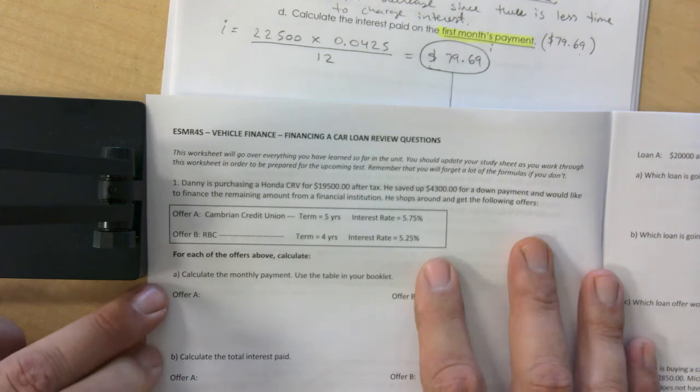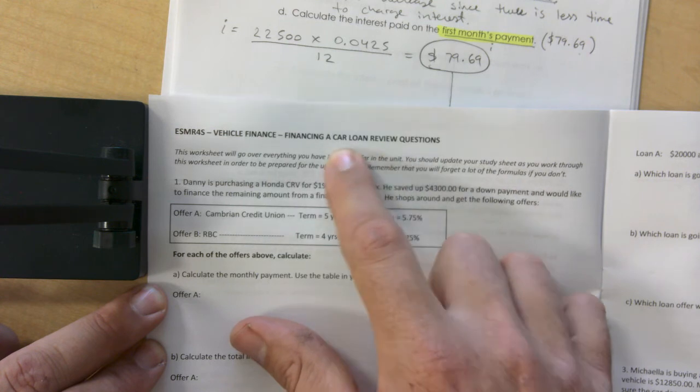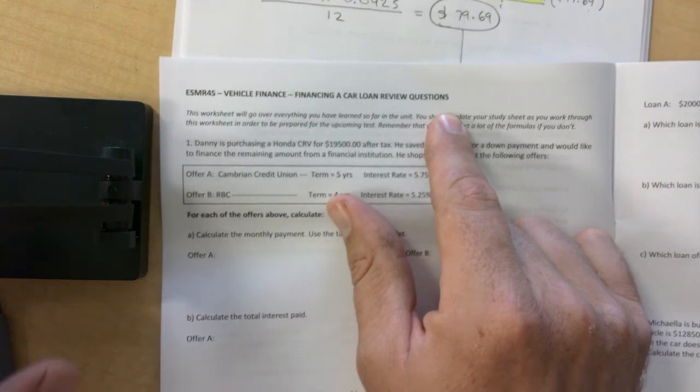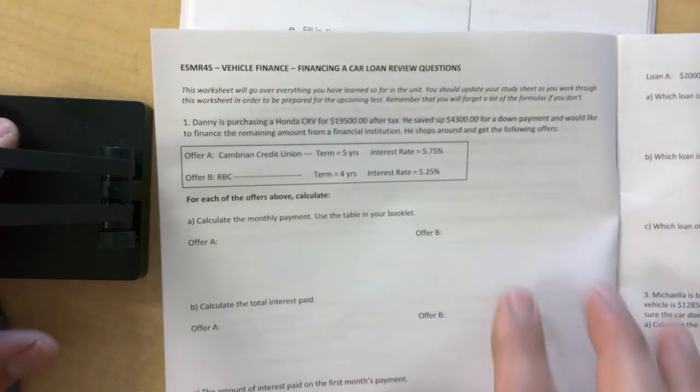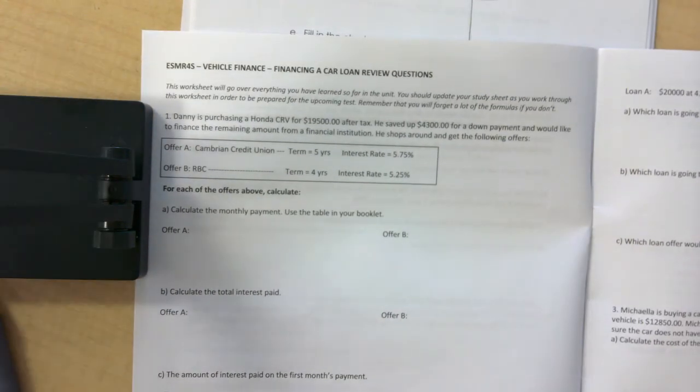This is what page 4 looks like. Financing a car loan review questions. This is where your knowledge of this section is going to come to light, okay? Do you understand how loans work and what needs to be done when and where? So I want you to be smart consumers. So I want you to be able to look at different offers. One second, okay? Look at different offers.